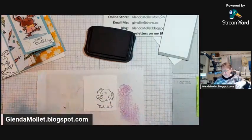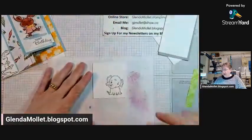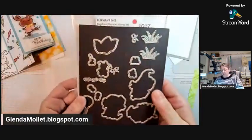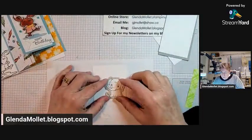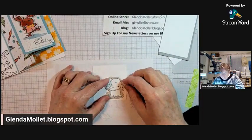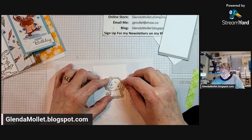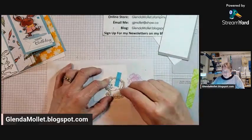Okay, put the lid on this. I don't get ink everywhere. I haven't stamped all day. Okay, I'm getting the elephant dies. And we will put it here. The longer you take to line your dies up when you're going to die cut, the better your cut image is going to be. And I made some new Post-its tonight before I started.